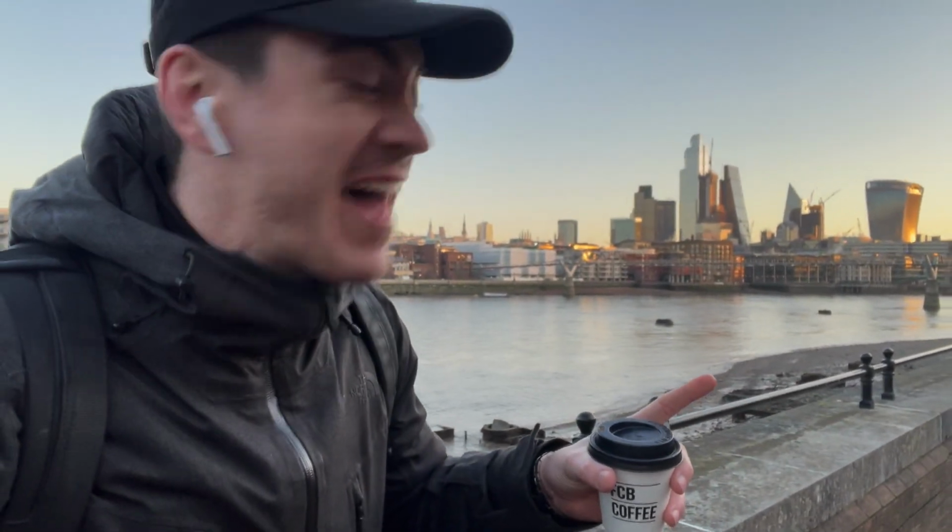Team, what is up? Look at that. That is as beautiful as you're gonna get in the morning. The sun is literally just coming over the horizon. And look at St. Paul's looking all beautiful and kind of a little bit pink at the moment, which is absolutely 10 out of 10.